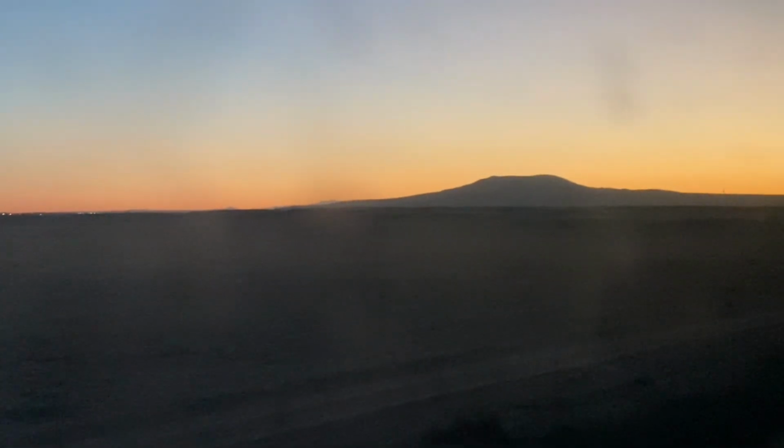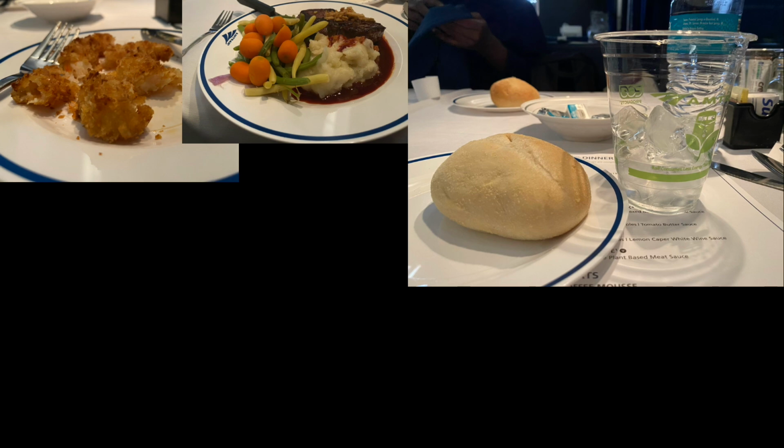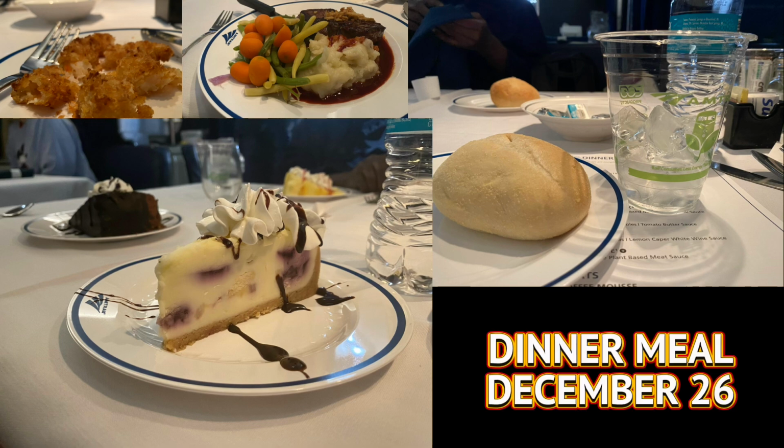Before we know it, our 5:30 dinner reservation is announced, and we return to the diner for one last meal, just in time to see a full moon. My meal is the same as the previous night: the coconut shrimp, flat iron steak, a roll, but water this time, and I decided to try out the white chocolate blueberry cobbler cheesecake. Everything was scrumptious once again.